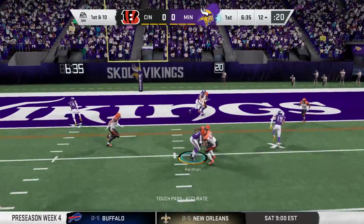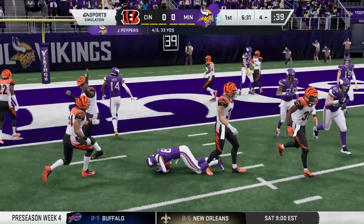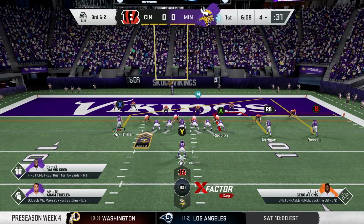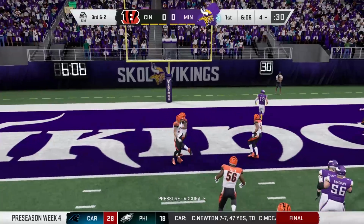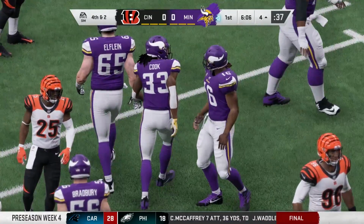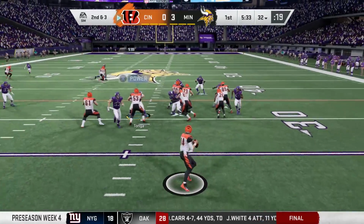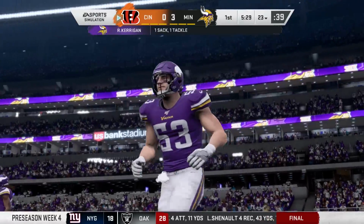JT Peppers fires up the middle to Mecole Hardman, going to get to the 4-yard line. That's a pickup of 8. 3rd and 2. Let's see what we got here with Peppers at the helm. He's going to get another touchdown. We're going to fire up the middle to Thielen. That's going to be almost intercepted. Got to be a little bit smarter there, especially when you've got a chance at points to get up on the board. Otherwise, another interception there for Peppers would have been nothing still.